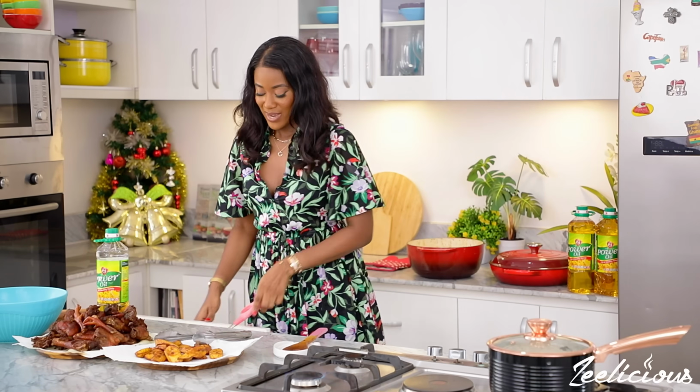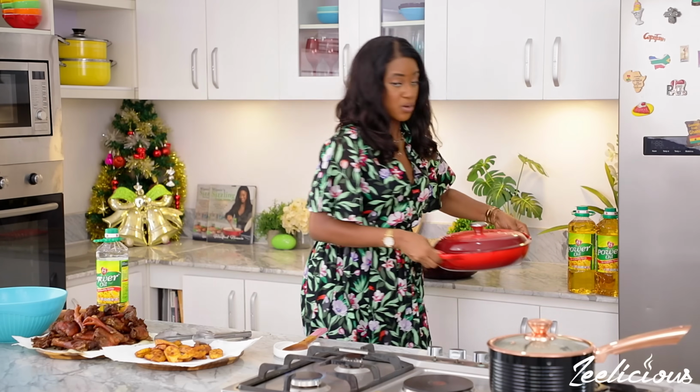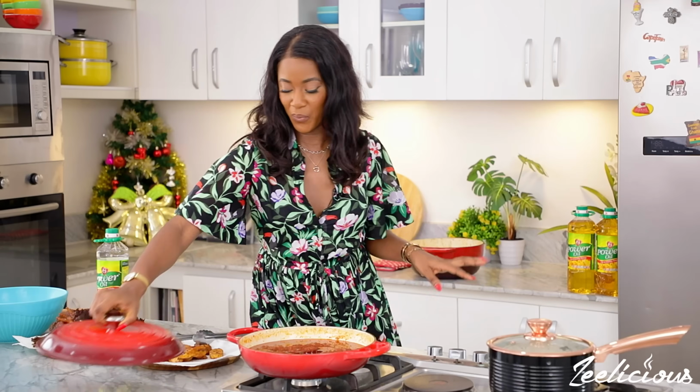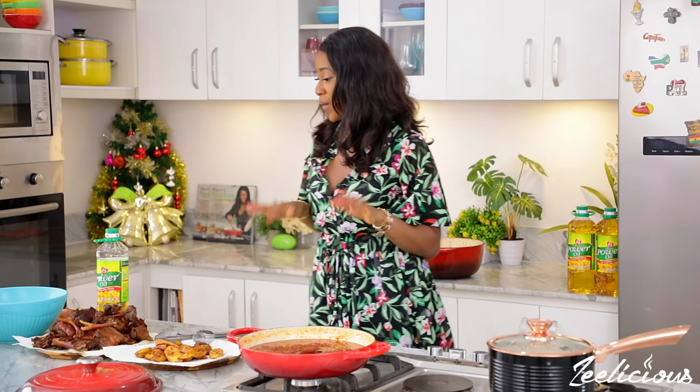I'm just showing you what we usually would eat on Christmas Day. I'll reintroduce the stew back to the heat. Then afterwards, I'll just open it up. Ooh, ooh, ooh. The stew just gave me vibes on vibes.